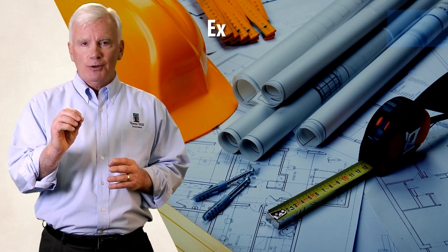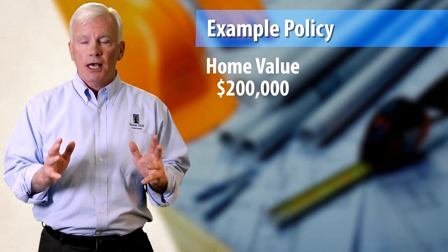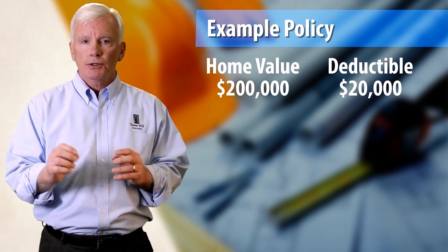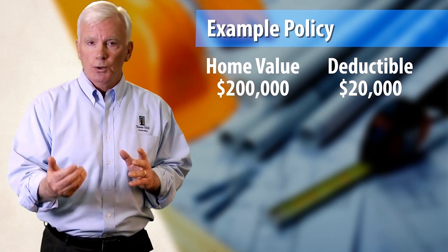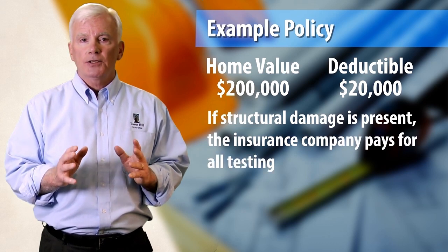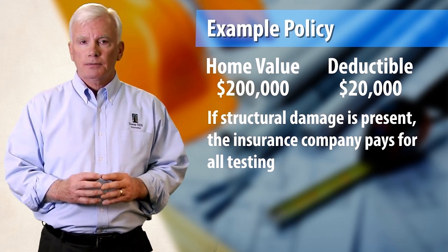Let me give you an example for a policy that would be written today. The home is valued at $200,000 and the deductible is $20,000. The initial testing is paid for by the insurance company. Further testing may include a contribution from the insured, but if there is structural damage and sinkhole activity is present, then the company pays for all the testing. Then we get a contractor estimate and bids.